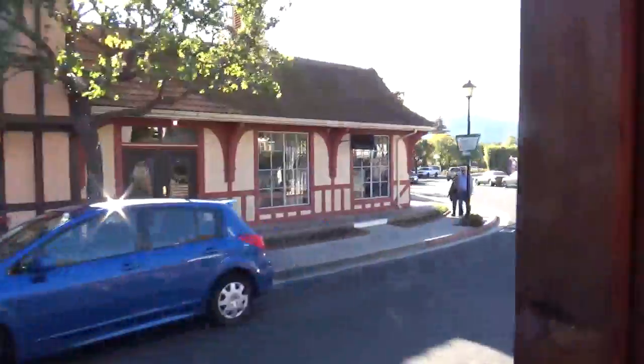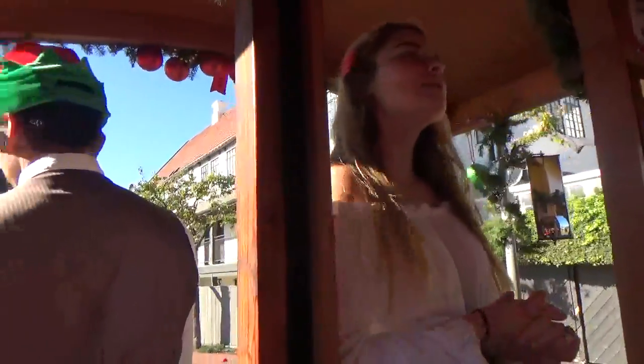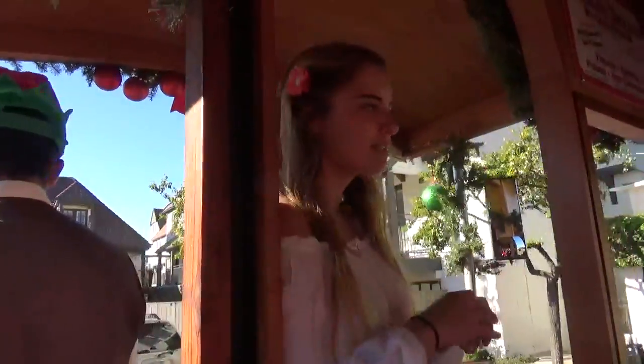So right now we're on Copenhagen, and Copenhagen was the first street to be put in Solvang. It used to be just a dirt road that ran all the way through. It was paved in about 1925, and today it's pretty much the main street of Solvang, which is where most of the shops and businesses are centered around.